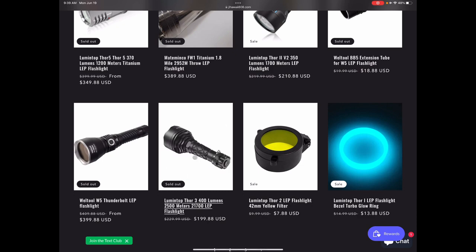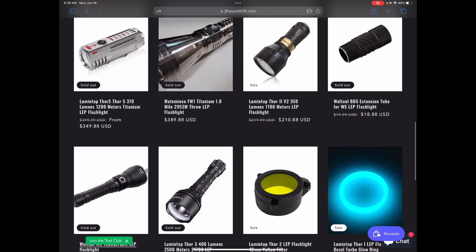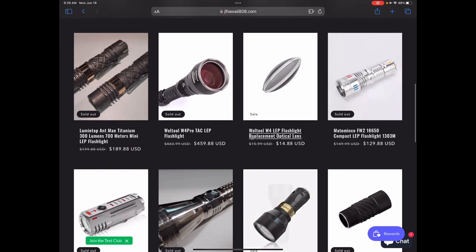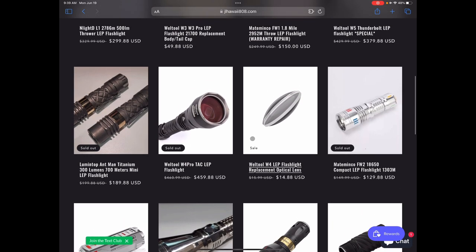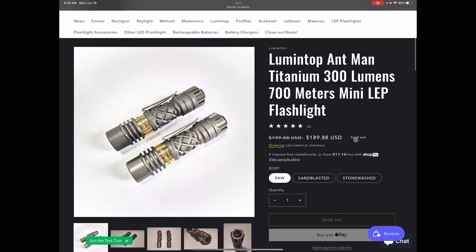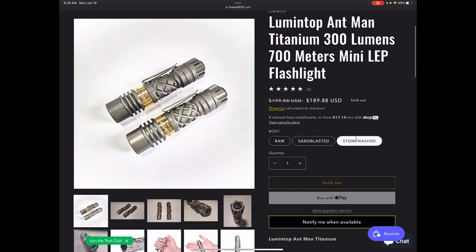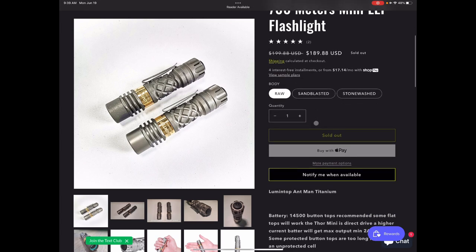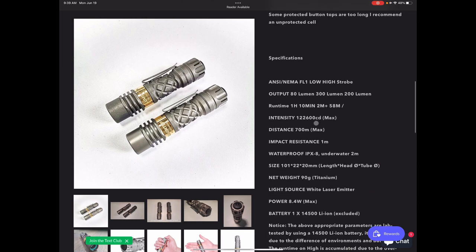So here's one, the Lumentop Thor. I think if I was going to do an actual dedicated Leap flashlight, I would want the Ant-Man. There it is. I was about to say the Lumentop Ant-Man. This is my guy right here. Stonewashed looks cool. Sandblasted. Raw. He's out of stock on all of them. Yeah, these are going to hit you for like $200.